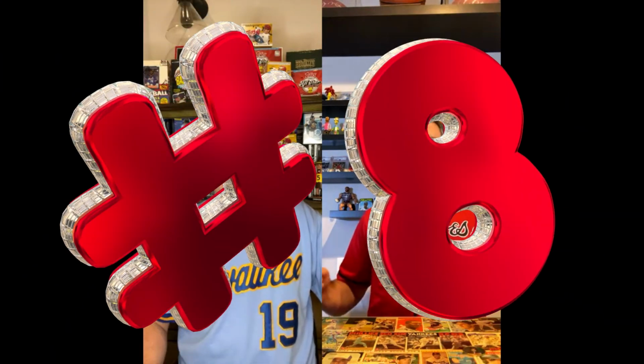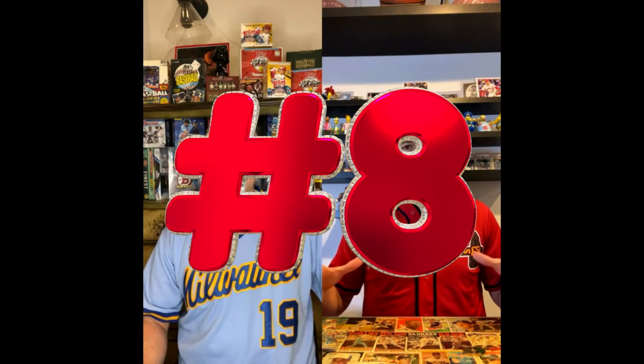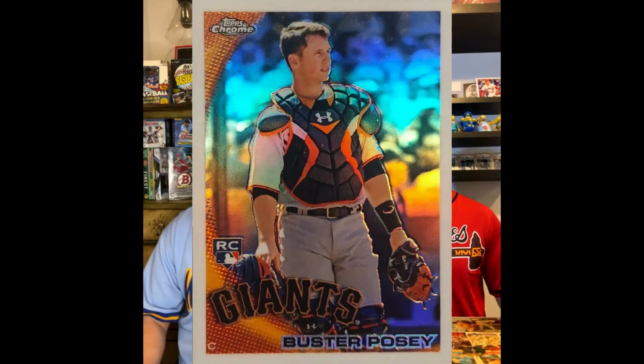At number 8, this one's a little bit weird. In 2010, if you bought a hobby box of Topps Chrome, you could take all 24 wrappers and send them into Topps, and they would send you a little 3-card pack in return. There were 15 cards possible in these 3-card packs, and one of them is at number 8 on our countdown: the Buster Posey Topps Chrome Refractor Rookie, only available in this wrapper redemption. It's a very cool card and a rare, interesting way of getting it.